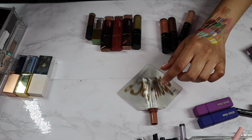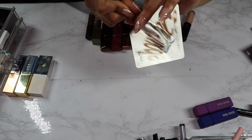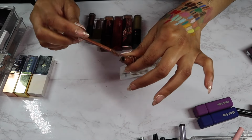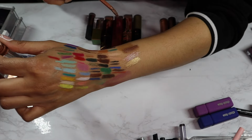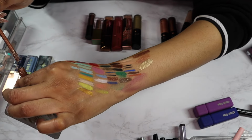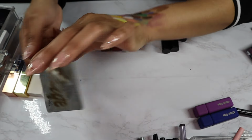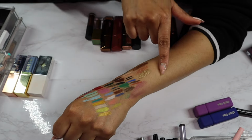So this is the OG. This is Fracture. This is my favorite glitter shadow, liquid shadow. And I'll show you in a minute right now. Here you go. Look at that. It's stunning. This isn't going anywhere. I just wanted to show it to you guys, and I had forgotten to bring it over here. But yeah, these are the three glitters.